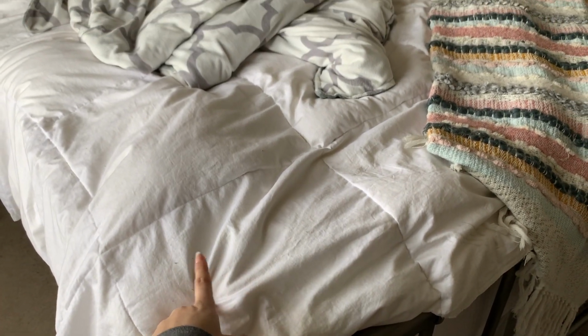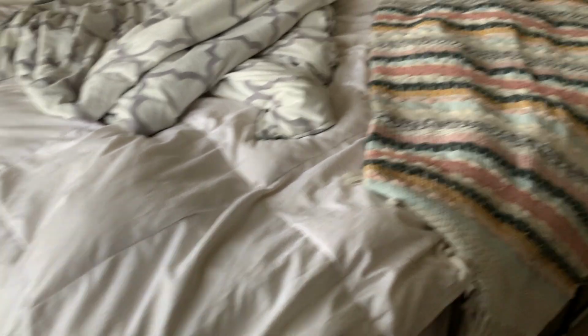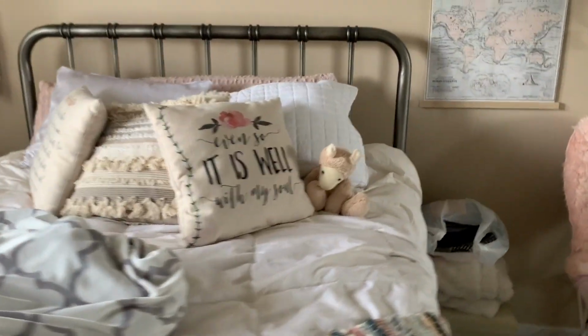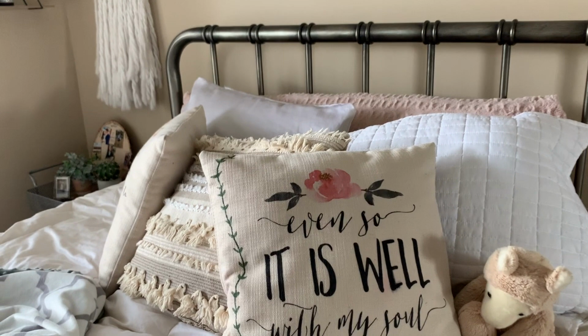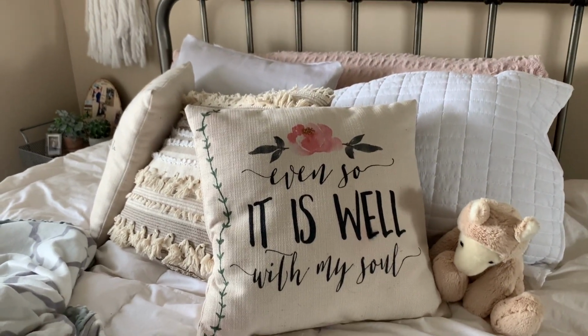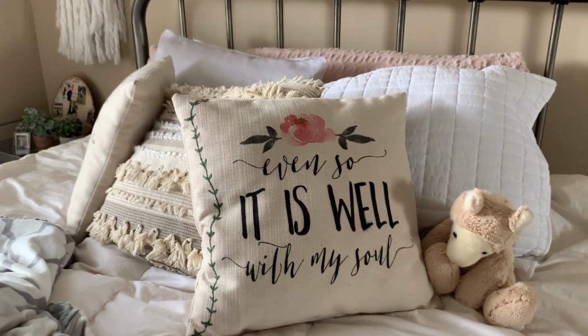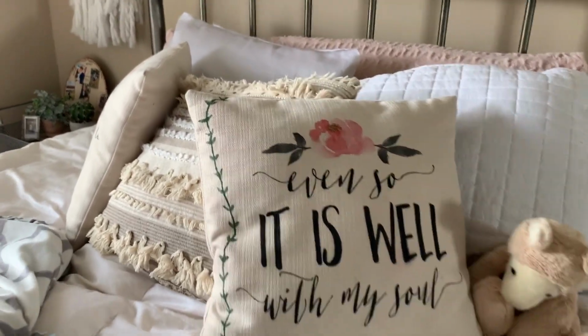Comforter is from TJ Maxx, maybe, or Target. I don't really know. It's just a white comforter. This blanket is from TJ Maxx. Then I have my weighted blanket. And then my millions of pillows. Alex always makes fun of me for this because who needs this many pillows? But, you know, it's a downgrade from my college dorm. If you saw that tour, I had like 10 pillows.